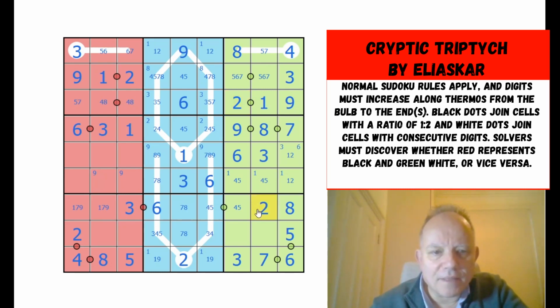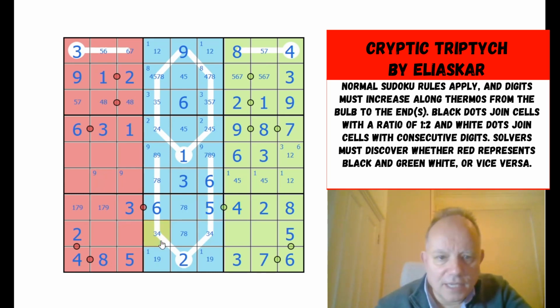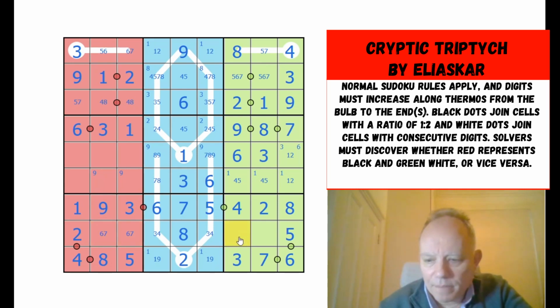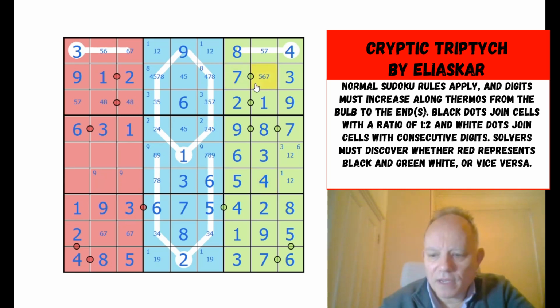Actually, how long has that been there doing that? That's become a 4. 5 there. This is now a 3-4 pair. In fact, the 7-8's been resolved. So we can do 1 and 9 there as well. 7-6 to go in here. This is a 1-9 pair which can be written in. That 5-4 pair is resolved. This is where 7 goes. It's next to 6. We get 5 at the top.